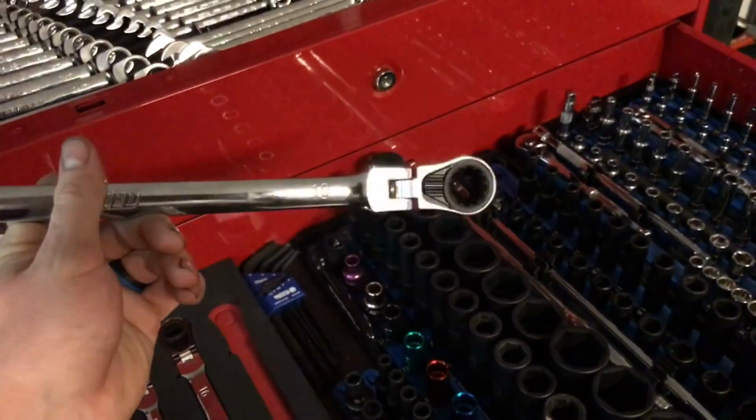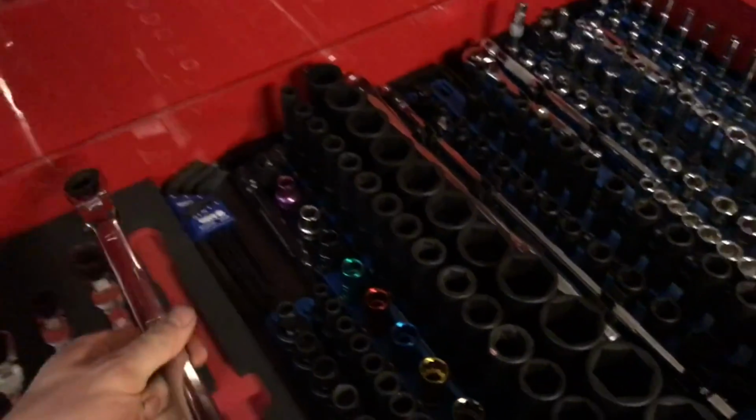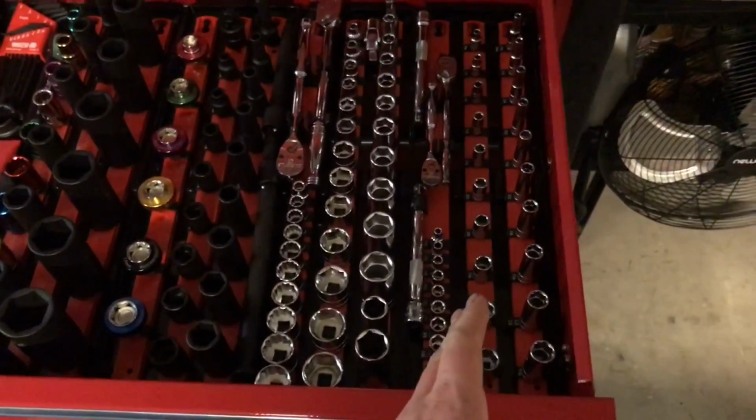Really nice. These things are pretty expensive though. Reversible locking flex head, spline drive. So really nice set there. Moving on down. We're going to have all the SAE. Once again, it's set up the same way.